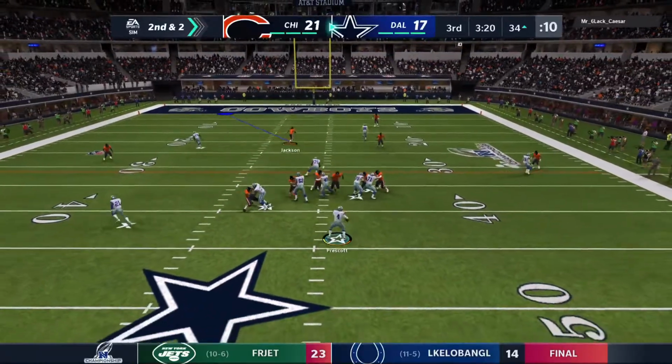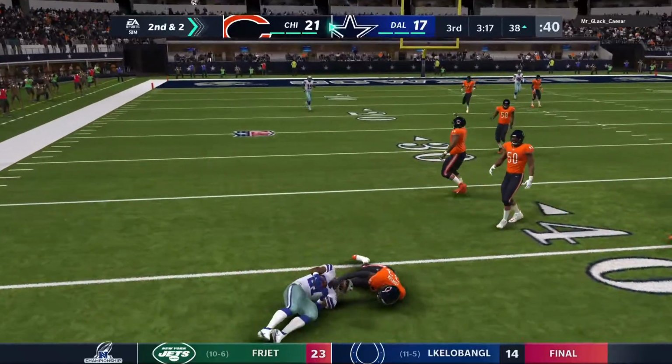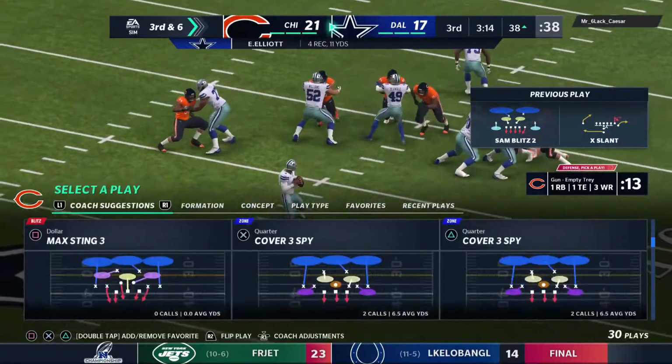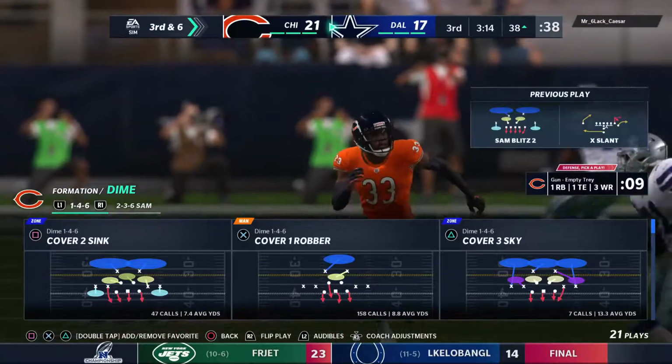On second and a couple, Prescott looking left side, and he's got a man. It's Elliott. And this play will be blown up. He'll lose yardage back at the 38. They'll wind up losing 4 yards on the play. And it'll be third down.